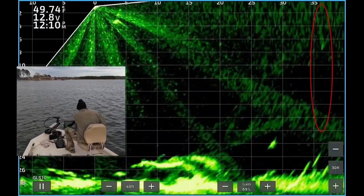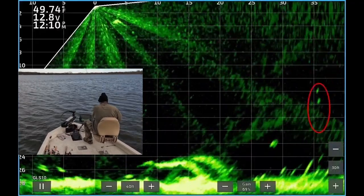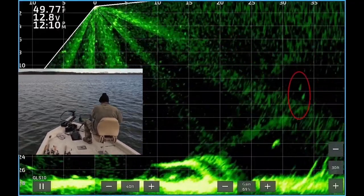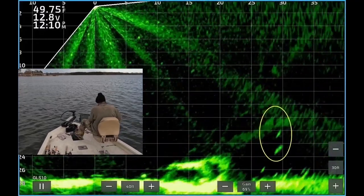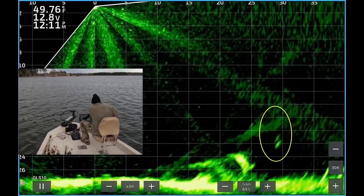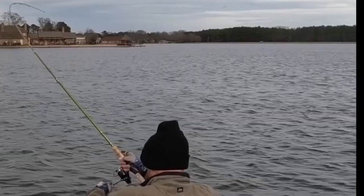Okay, here we go. It's a fish about 22 feet deep. There's my jig coming in at 37 feet out. The jig's dropping down. You can see brush on the bottom. Crappie's still sitting there still, hopefully it's crappie. Whatever it is, he's taking a look at it. Swimming closer to it, and we're waiting for, boom, the thump.